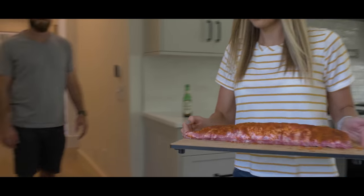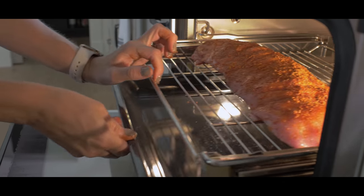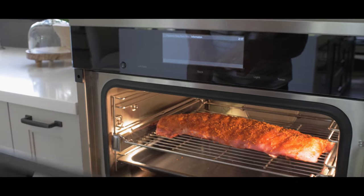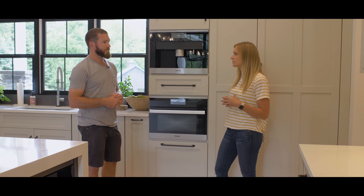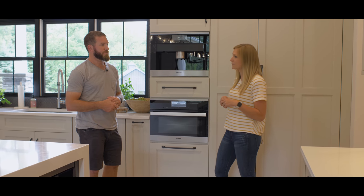Having the addition of the steam oven in our kitchen has really changed how I cook a lot. I used to do a lot of stuff on the range, and I still will occasionally, but this has replaced anything that you would cook or boil in water. You can do your pasta in here, you can do everything in here. It's a very cool tool to now have in this amazing kitchen.